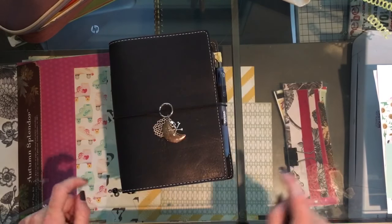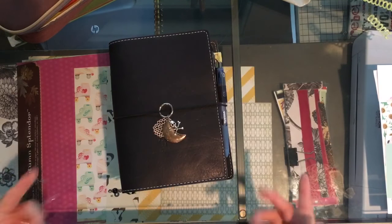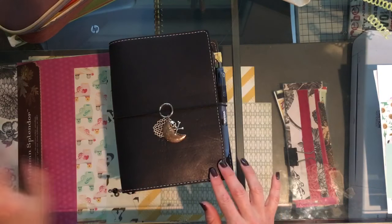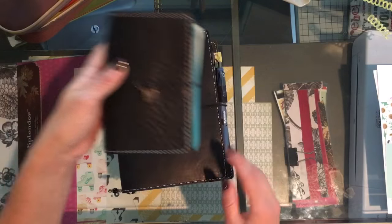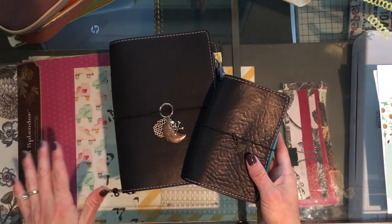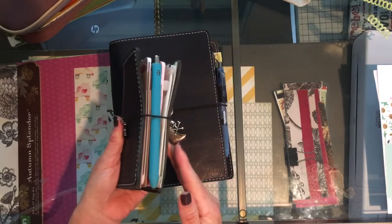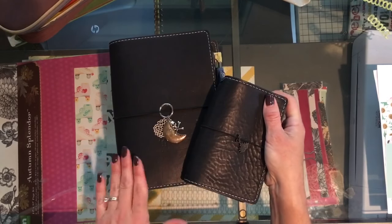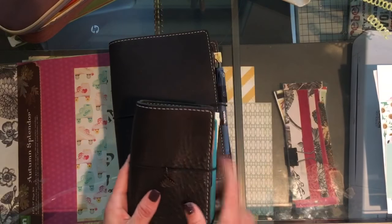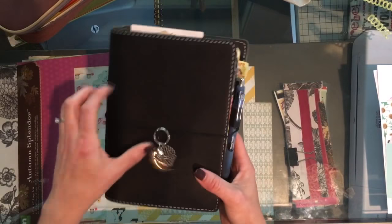So here we go. Still definitely in my new Chic Sparrow Black Beauty Deluxe Traveler's Notebook. I am enjoying this so much, you guys, that I had to go out and purchase its little buddy, which is the personal size. The exact same thing, same stitching, same everything. I'll do a little review on this guy coming up. But oh man, I'm really so happy with both of these products from Chic Sparrow. So look out for that video, it's coming soon. All right, well let's get into this May plan with me.